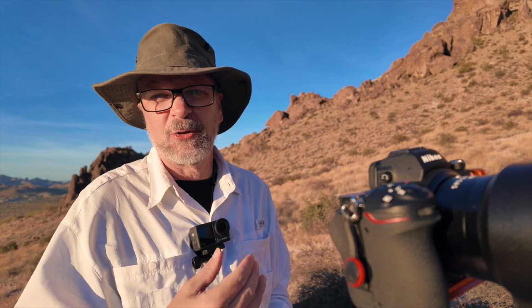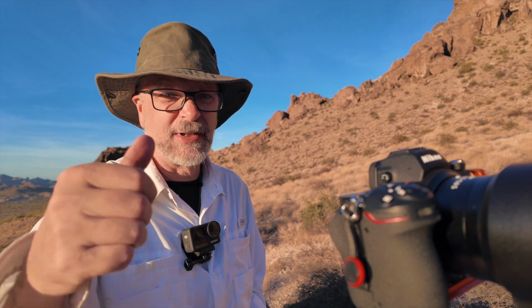Get my filters attached to me so I have them if I need them. Not sure I will, just depends on which direction I'm photographing, whether I pop on a polarizing filter or not. And just from the video side of things, which a lot of folks don't have to worry about, but checking batteries, the Pocket 3's looking good.